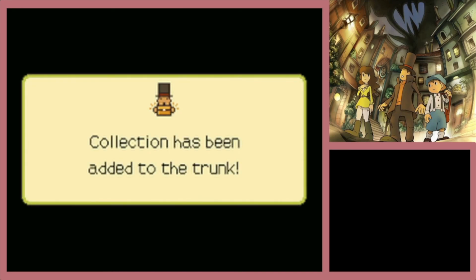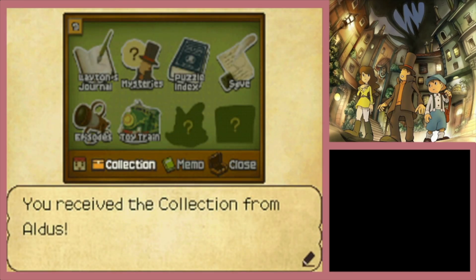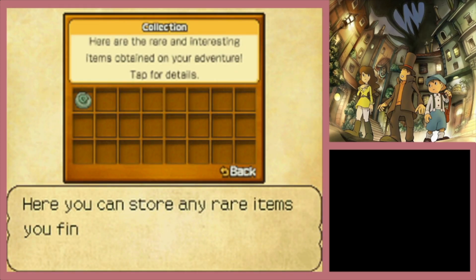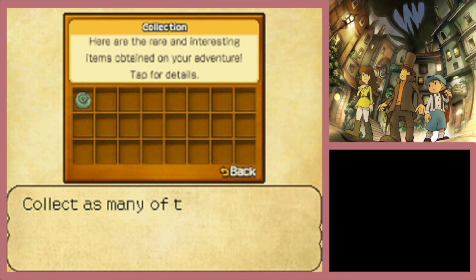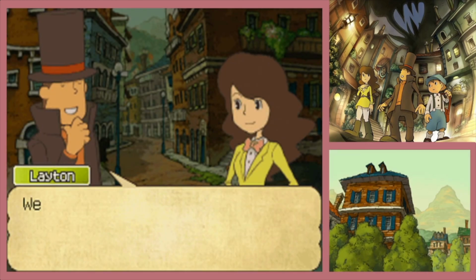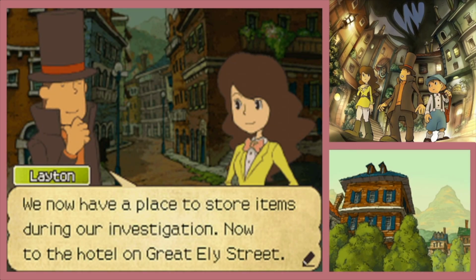Collection has been added to the trunk, in case you didn't have enough collectibles already. You receive the collection from Aldous. Collection is now available in the professor's trunk. Here you could store any rare items you find on your travels. Collect as many of these items as you can during your investigation. What do they do? Probably nothing. We now have a place to store items during our investigation.